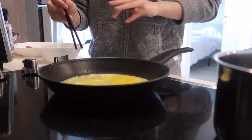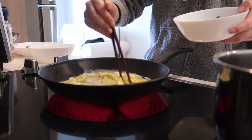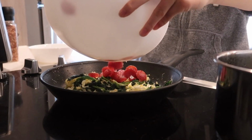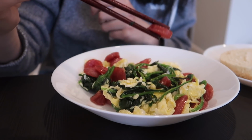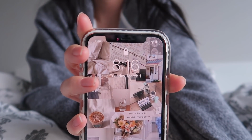So here I made myself some scrambled eggs with spinach and sausage alongside a sesame bagel, and I probably also ate a questionable amount of donuts on that day. And that brings us to day 2.